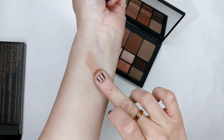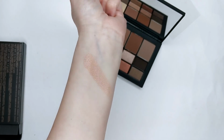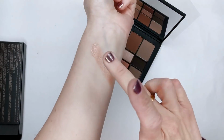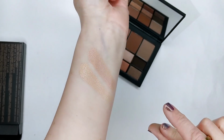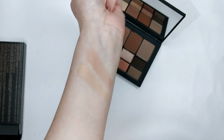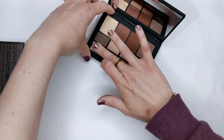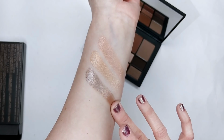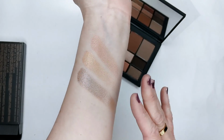Look at that beautiful rose gold shade. That is so pretty and so incredibly smooth. NARS has some really, really good eyeshadows. I mean, look at how smooth those are. They just go on so effortlessly. They're not overly buttery. They're very silky and very smooth. Not that there's anything wrong with buttery eyeshadows, but the way that these glide on, you can totally see this, right? These are just so pretty.